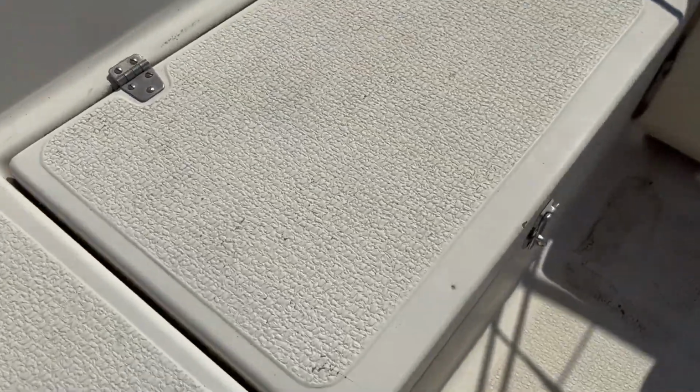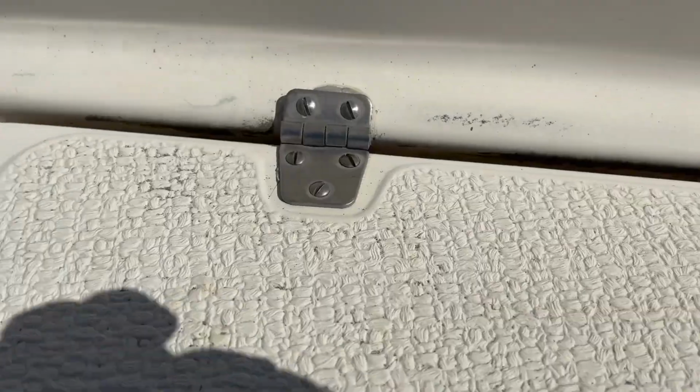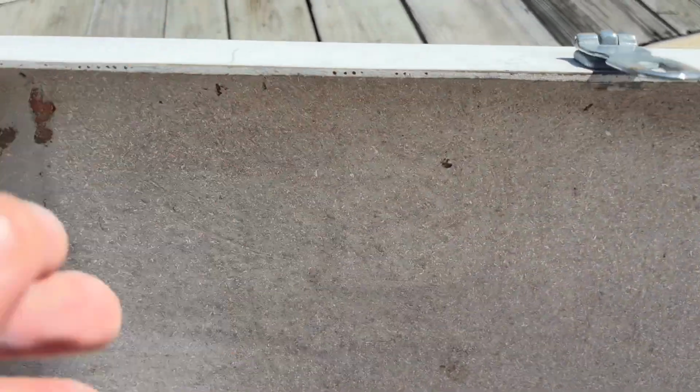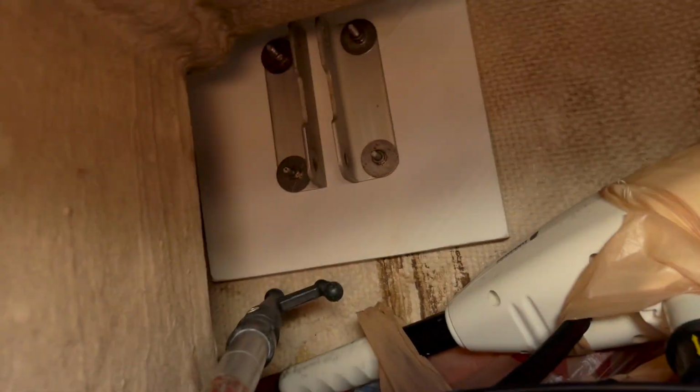Check all your hatches and check your lazarettes. See how they seal up and see how the hinges are. They usually get a little wobbly. You're definitely going to want to check those cockpit drains. That's a through hull. And check the backing plate for the outboard motor bracket. I had to beef mine up.